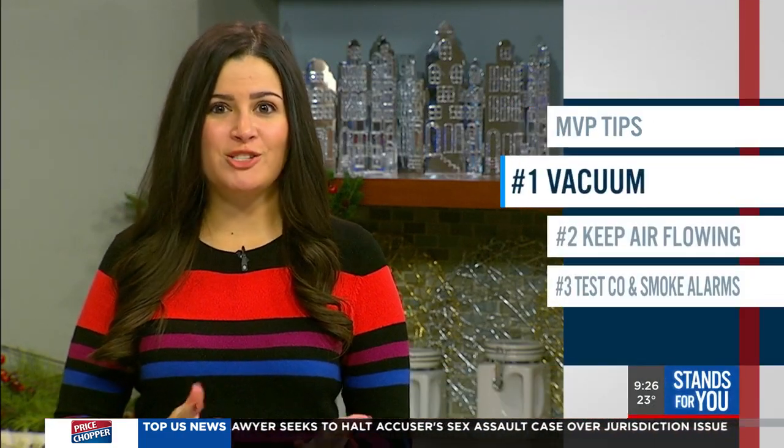Those tips again are 1, vacuum around your furnace, 2, keep air flowing around it, and 3, test carbon monoxide and smoke alarms.